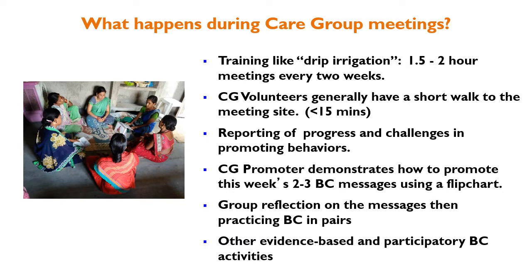During these bi-weekly care group meetings, a care group promoter, who can be a Ministry of Health community health worker or a paid NGO staff member, meets with the care group volunteers. The volunteers report on things like progress and challenges in promoting behaviors. The care group promoter demonstrates how to promote this week's 2 to 3 behavior change messages using a flip chart. There's a group reflection on the messages, and the volunteers practice behavior change promotion with the flip chart in pairs, with the promoter supervising and coaching them along the way.